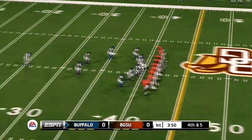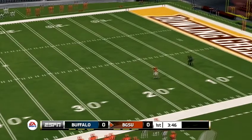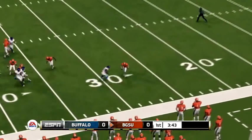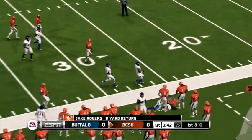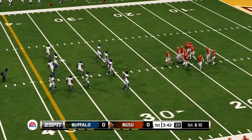The defense has everybody on the line. I think they're going to come after this one. He's pushed out of bounds at the 29. So let's see what the offense can do as they come out onto the field.